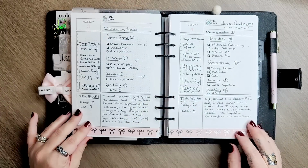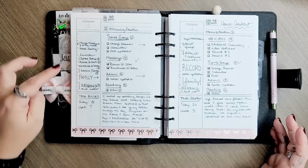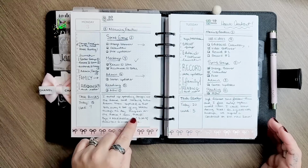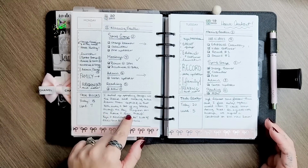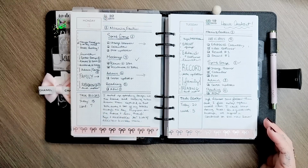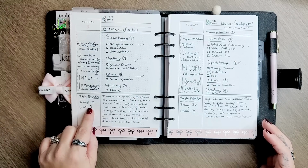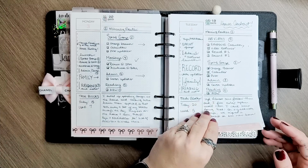And then here's an example of my daily pages. So I have my schedule on the side, a task list for the day, and then some journaling over here of what I feel about the day. Like, oh my gosh, we did this, I did this other thing, you know, whatever. And then how many task blocks I thought I was going to use versus how much I actually used.